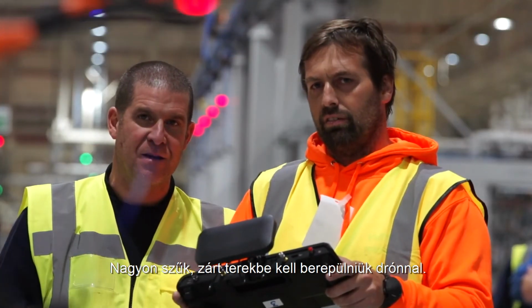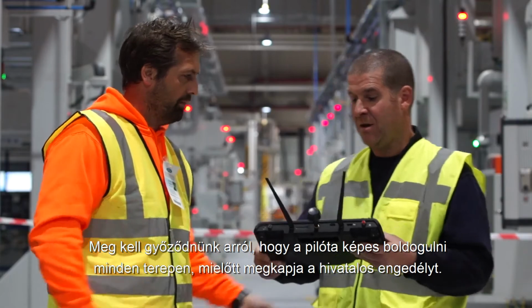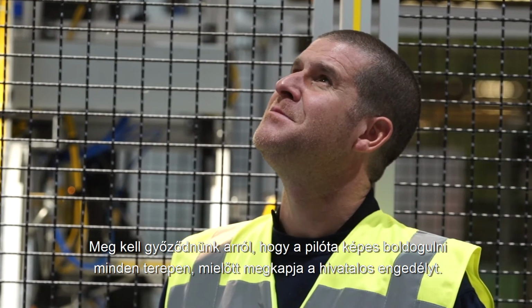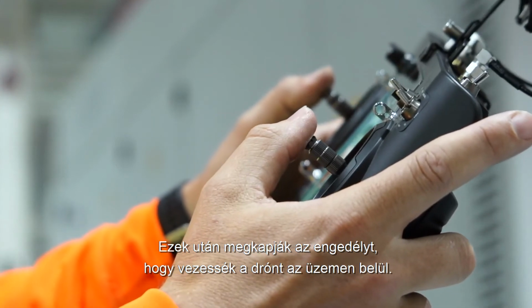We will be flying these drones into areas where it is very tight, very confined space. We will be using it for all kinds of applications. We need to ensure before a pilot is certified to use it that they can control the drone in these areas. A pilot will only be signed off when he has completed all 3 phases. He will then be certified to fly the drone in the manufacturing areas.